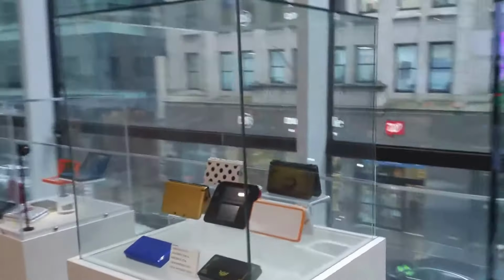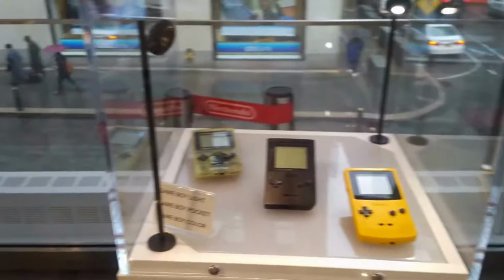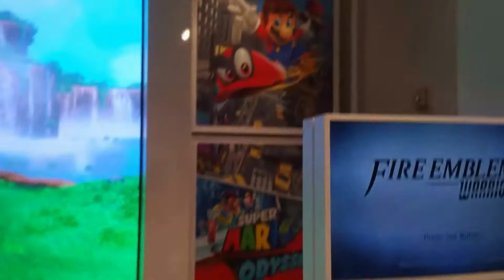Here's some of the figurines at the Nintendo Store. Here's some of these awesome 3DSs that they released. Another kiosk. Some old Game Boy stuff here. Yes, stuff. We have Mario Odyssey playing on the big screen over there.